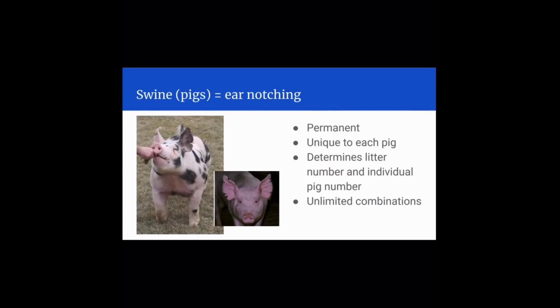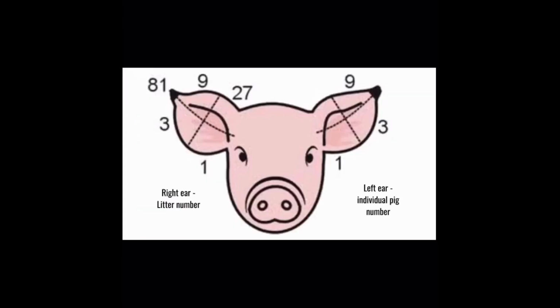And these notches are not that big, but based on the location on the ear that these notches are, they indicate a number. And so we've got a numbering system that I'll show you on the next slide. But basically, we're doing that to identify the animal, but do it in a way that will be permanent because pigs just aren't going to be able to handle that plastic ear tag. So this ear notching system is universal when it's being used.